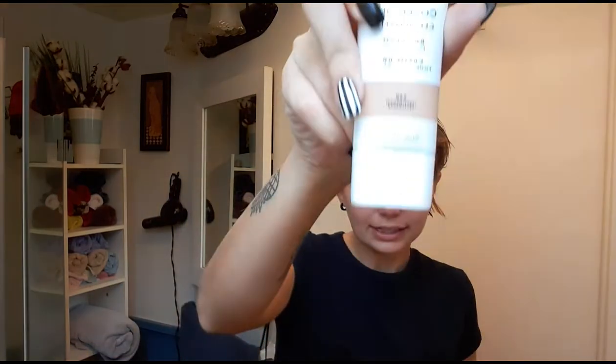Now I'll take my foundation. This is the CoverGirl Clean Matte BB Cream for Oily Skin. The color shade is light to medium, 530.